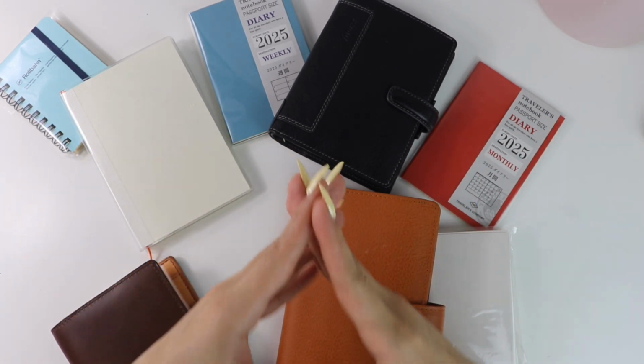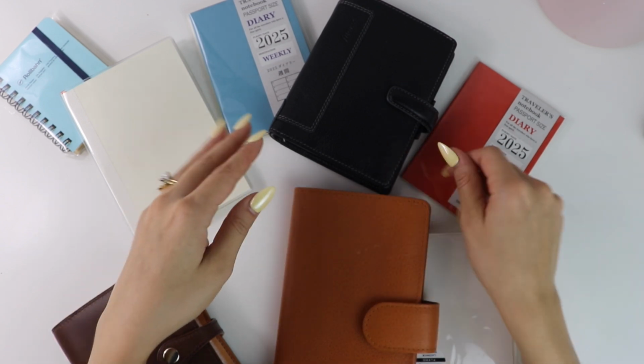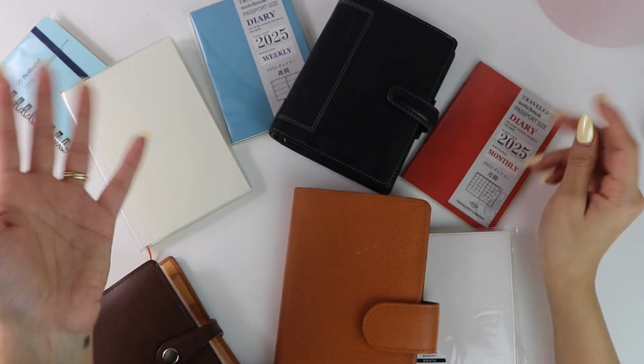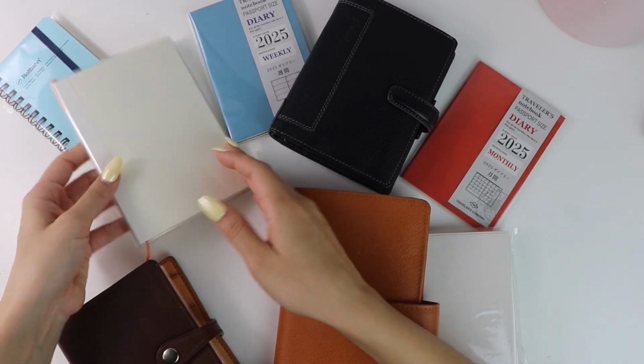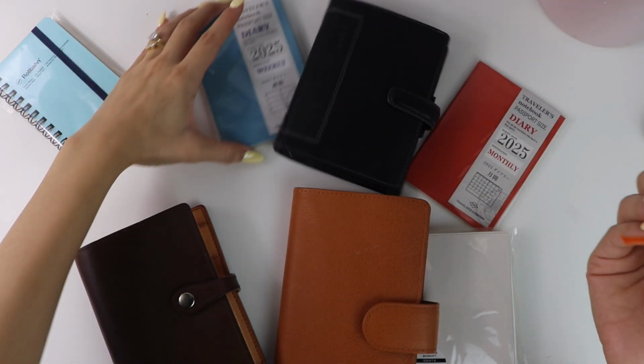So none of those things that I just talked about are really planners. They're just journals that I won't necessarily need to use every single day. So it does leave me with this other element of things that I want to do. So let's talk about it.